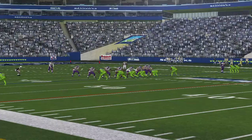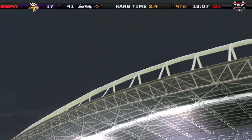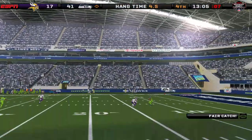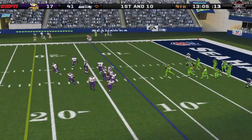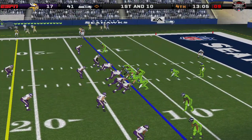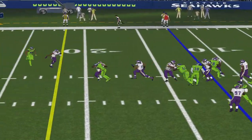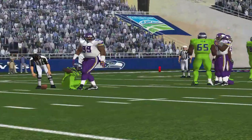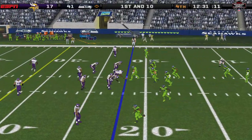Number 6 is ready to punt this one away. Lockett is the deep return man. And he waves for the fair catch. Do something. The Vikings come out in a 4-3. Gives the ball off. Hurst comes up to make the play at the 22-yard line. So they have first and 10 here.